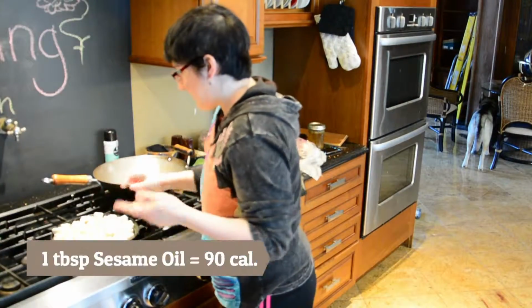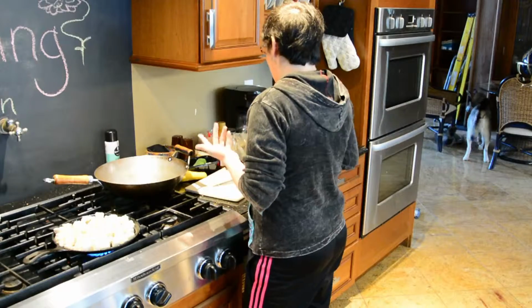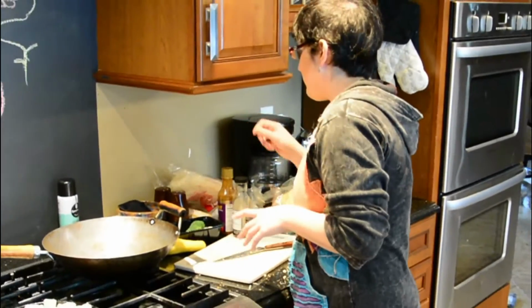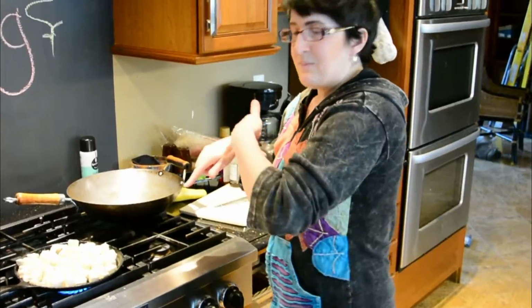Trying to keep an eye on calories, but the most caloric thing in this meal is really going to be the tofu and the oil and possibly the rice noodles. The rest are vegetables. These are really lightweight, and I know I've eaten a ton of these and practically lived on them in the summertime, and I don't gain weight when I eat them. So going back to basics, folks.